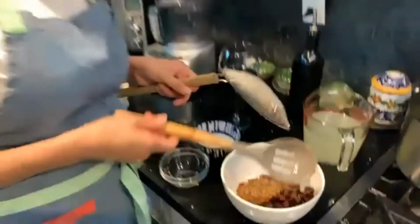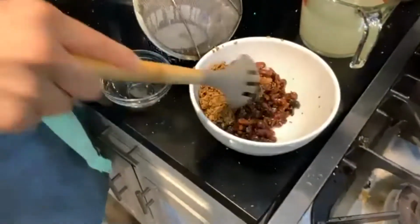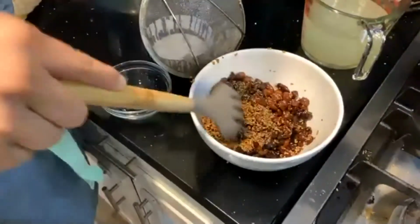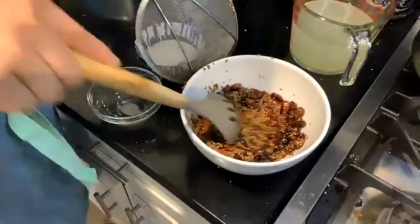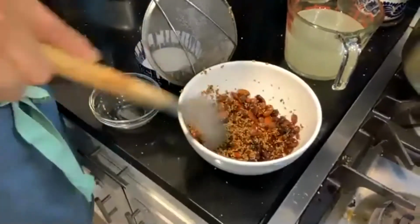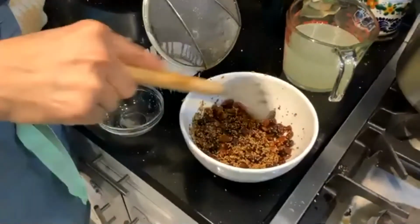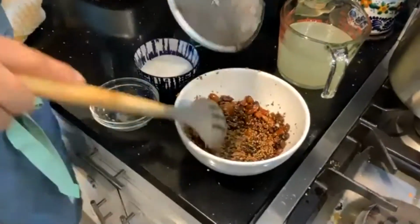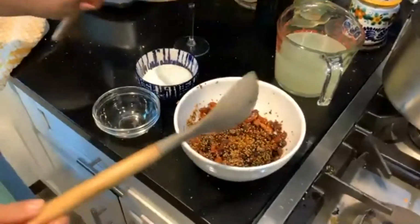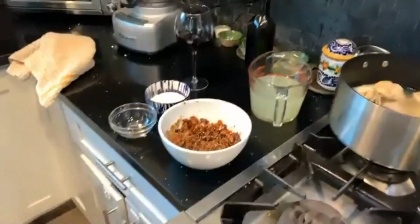Now here we have our fried almonds, our fried raisins, and our fried sesame seeds. And this is really like the base of so many moles. Obviously, if we were making mole negro, we would fry plantains and onion and garlic and the whole shebang. But this is the estofado, kind of like that base that's going to give it that beautiful flavor.